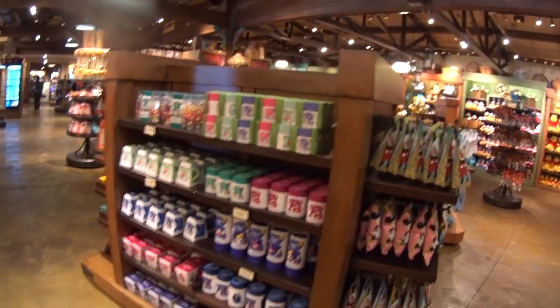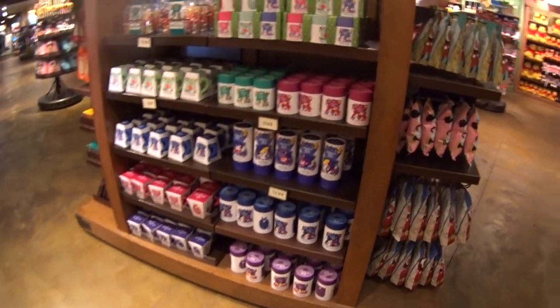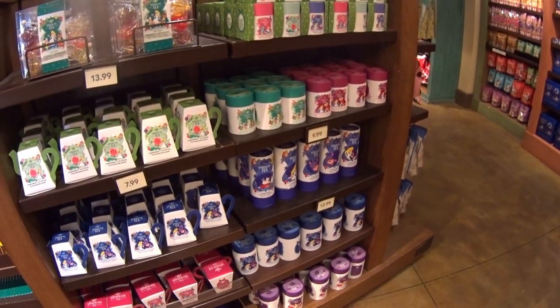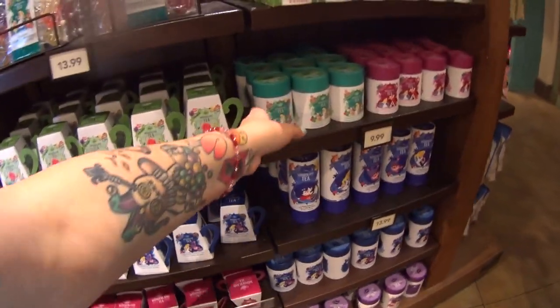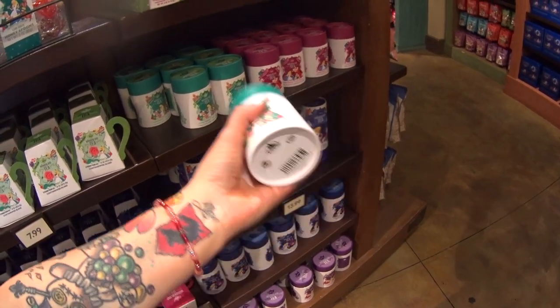Look how full the shelves are of their teas and they're priced. I'm serious, you guys. All the times I'm making my videos and I show tea, there's never prices. Like once, a long time ago. So now you can see the prices. These are $9.99 for these canister styles that come with 12 bags. I just want to go home and have tea now.